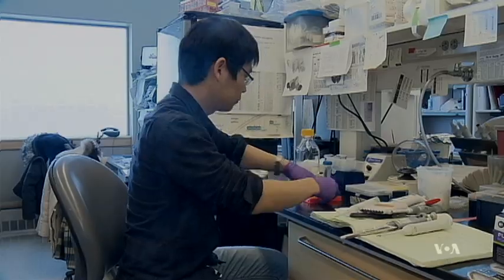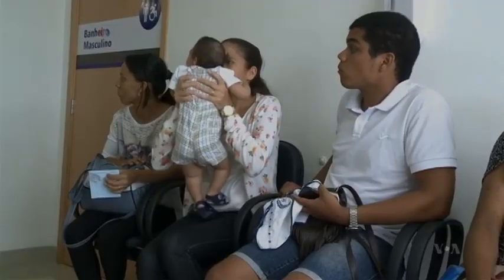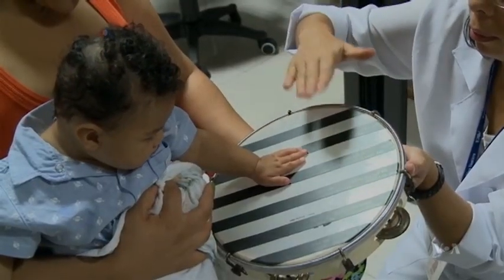Another thing we really would like to do is to see whether we can find ways to block the Zika entry or the action of Zika virus on these cells. Blocking the virus or finding a way to keep it from damaging brain cells would make Zika far less threatening than it is now. Carol Pearson, VOA News, Washington.